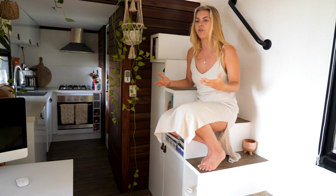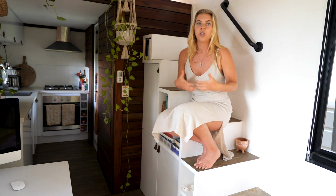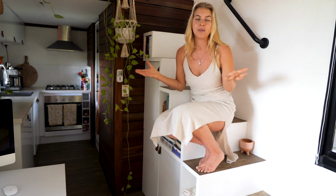And for me, I just feel like we actually all don't need that much stuff, and pretty much all of us could be living in tiny homes. I think it's fantastic.